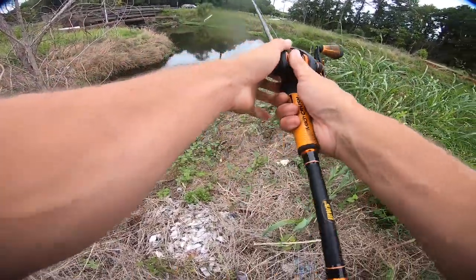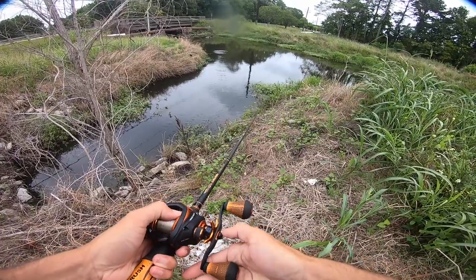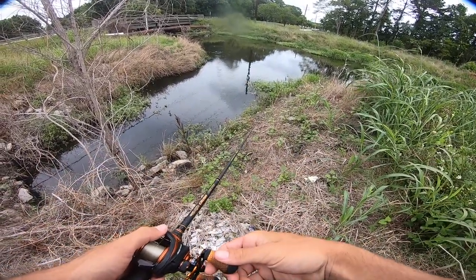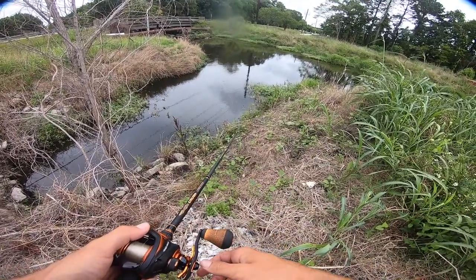Every time I go fish a new place, in the back of my head, I'm like, is there actually fish here? Well, we figured that out right off the bat, first freaking cast. And that's a good sign. The fish seem like they're gonna bite. We actually got a storm blowing in right now.